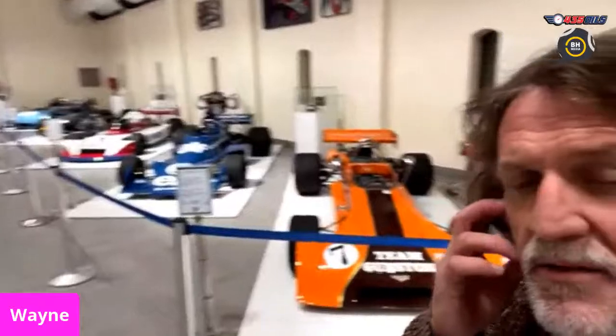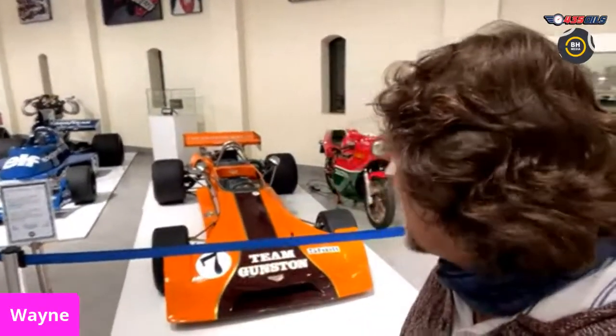I'm happy to say I've met John Love. I actually met him the year he passed away. He signed the airbox of the sister car to this at Swartkops. And then I was fortunate to meet Eddie Keizan, Ian Scheckter, and some of the great drivers, Andrew Thompson, who've all driven for Team Gunston. So yeah, it's just one of those teams. The colors are just phenomenal. You can't really fault that team color.